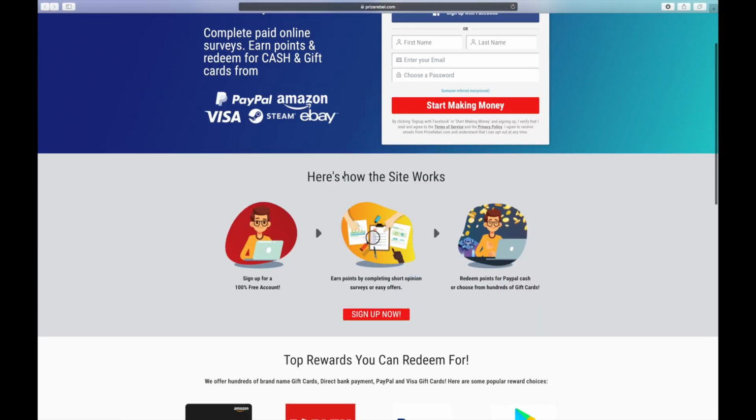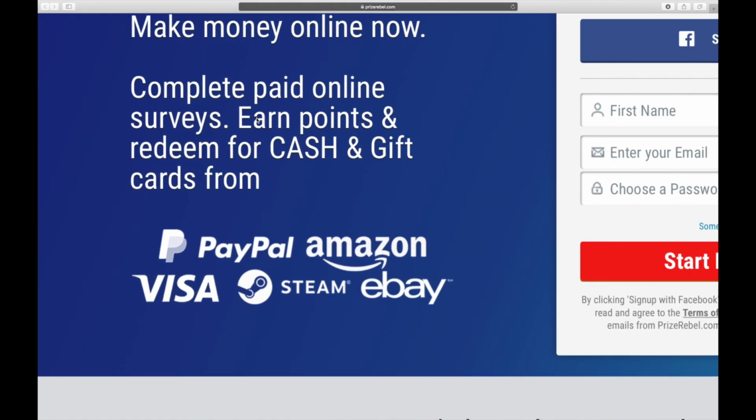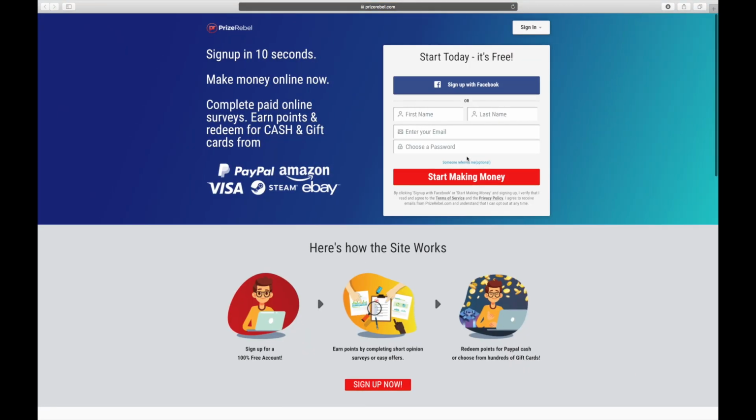Right after that, you should be able to see that these guys offer you a few various options for withdrawing your funds. The first option here is PayPal, which allows you to withdraw your profit directly into your PayPal account. Other options here include Amazon gift cards, Visa gift cards, Steam gift cards, and eBay gift cards. It is entirely up to you whatever choice you pick, but I am here to offer you the most effective method of creating points and as a result, profits.